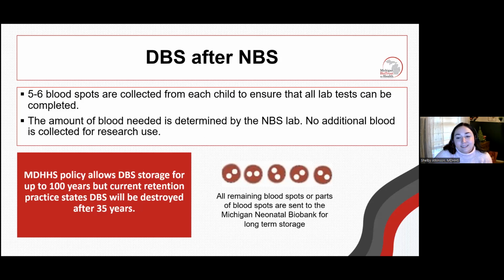So I put a little graphic. We usually use this for families. It's not a realistic image. This is not real blood spots, but this is just an overview of what the card can look like after testing's been done. Usually there are a few punches taken out of each of these circles. Sometimes there are circles that have no punches taken out. Regardless of what that looks like, all remaining blood spots or parts of blood spots are sent to the Michigan Neonatal Biobank for long-term storage.